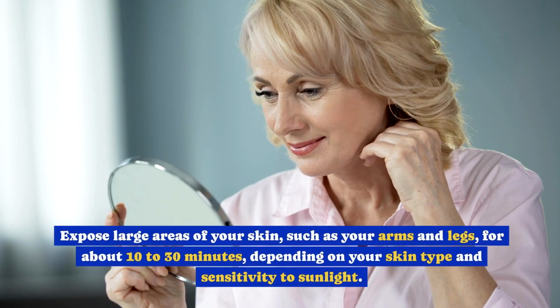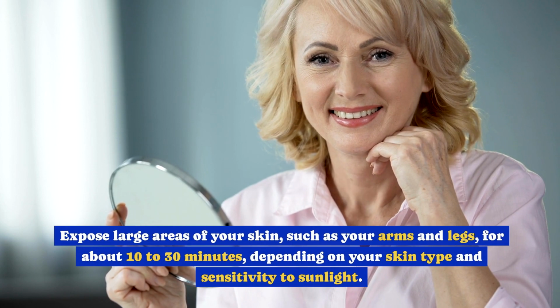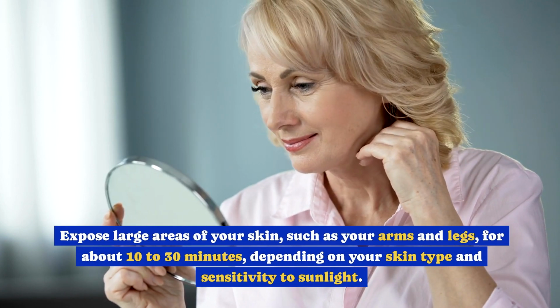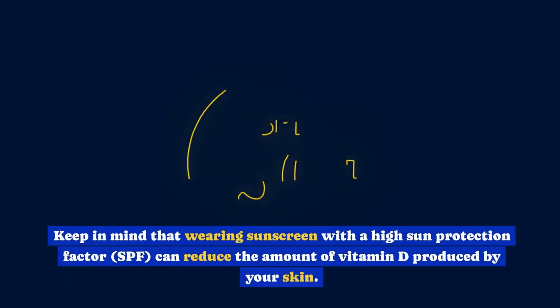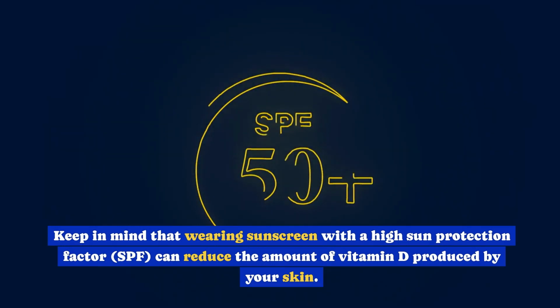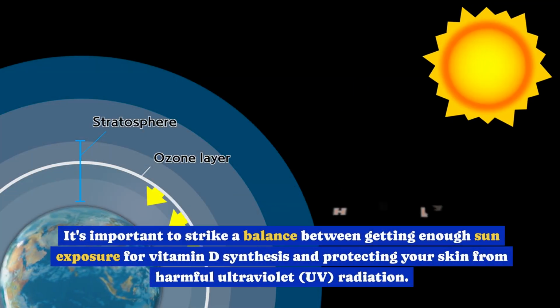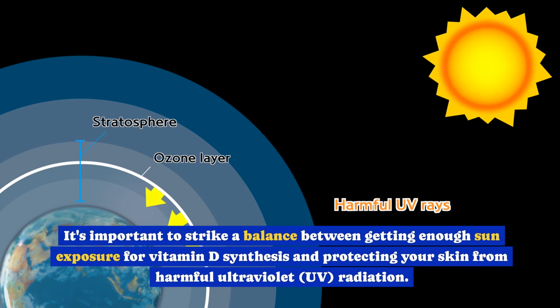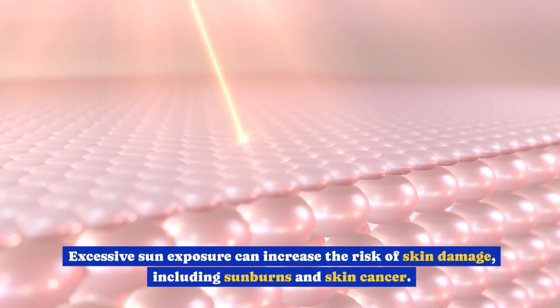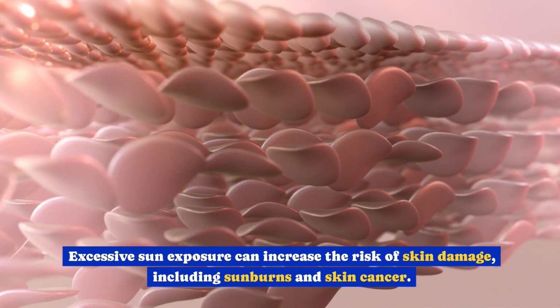Expose large areas of your skin, such as your arms and legs, for about 10 to 30 minutes, depending on your skin type and sensitivity to sunlight. Keep in mind that wearing sunscreen with a high sun protection factor, SPF, can reduce the amount of vitamin D produced by your skin. It's important to strike a balance between getting enough sun exposure for vitamin D synthesis and protecting your skin from harmful ultraviolet, UV, radiation.